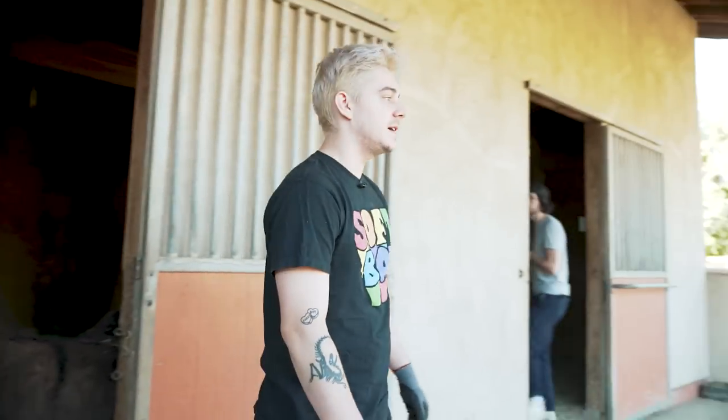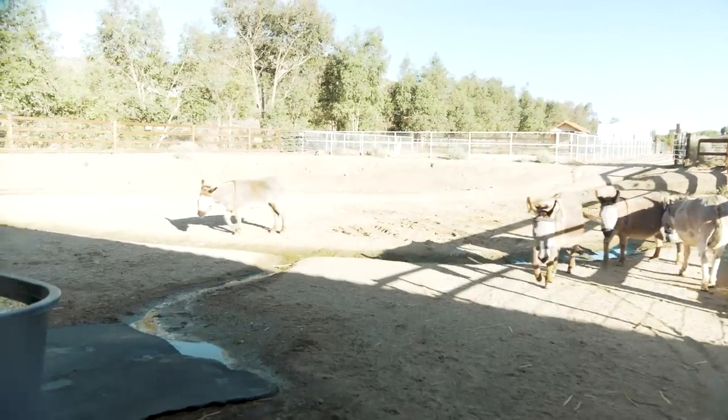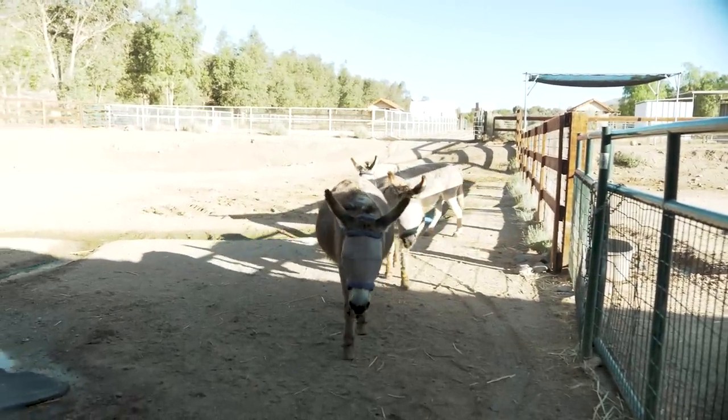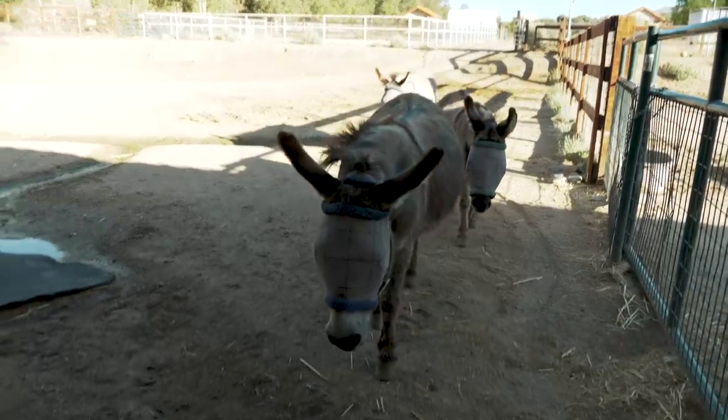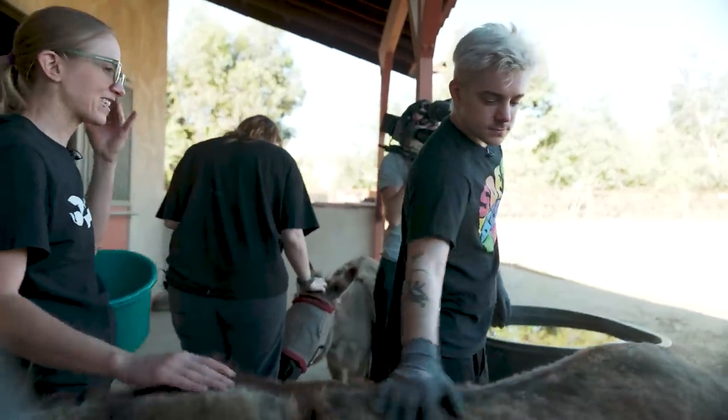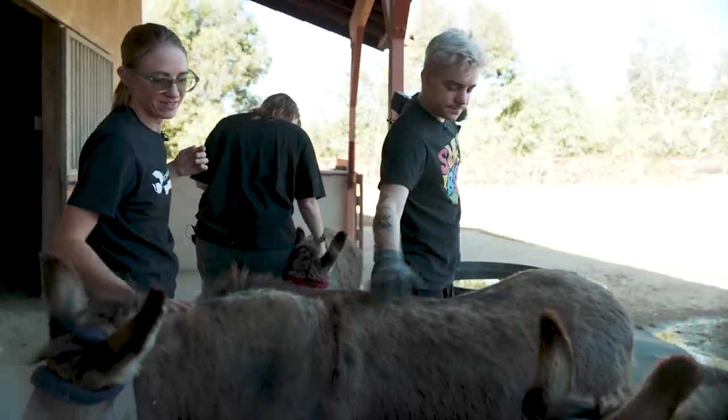And then we got these guys out here. These guys are from New York, from the Watkins Glen Sanctuary. They took a cross-country trip adventure over here and live here now. Got your fly masks on? Yep, they've got fly masks on. I was about to ask what those are. Fly season has begun here, and their eyes get pretty itchy if we don't cover them up.